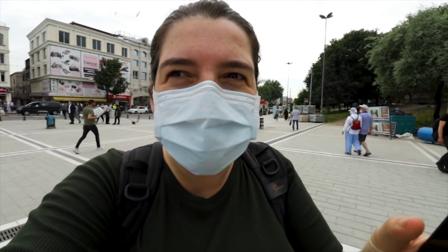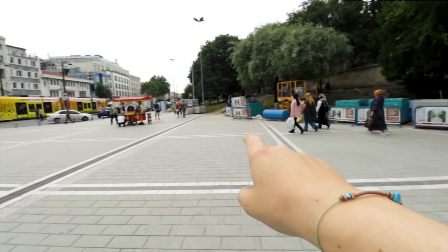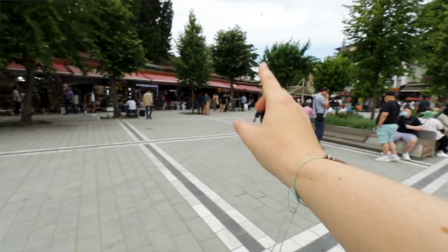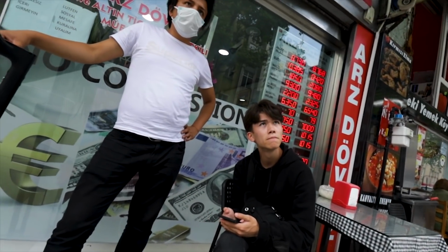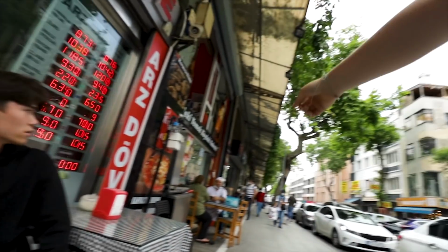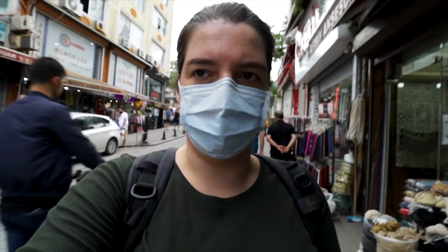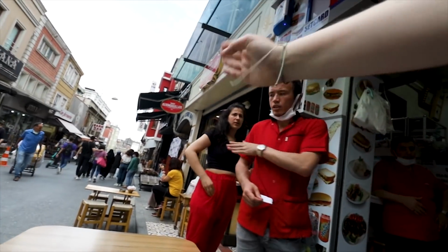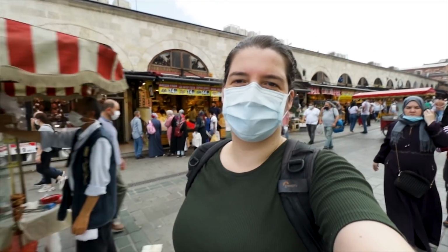So I think I'm supposed to go either that way or this way. I think it's that way. I'm gonna go that way. I have a question. Galata Bridge? Galata? Eminönü? Eminönü. That way? That way? Okay, thank you, bye-bye. So we were going the wrong way. Oops. Eminönü. Okay. Back on track, folks.